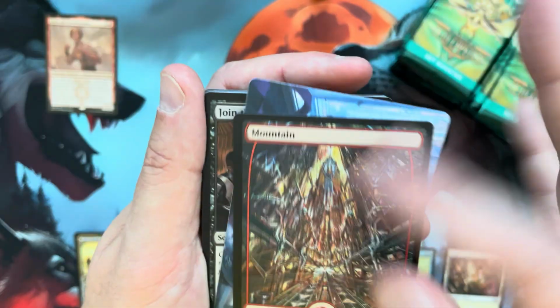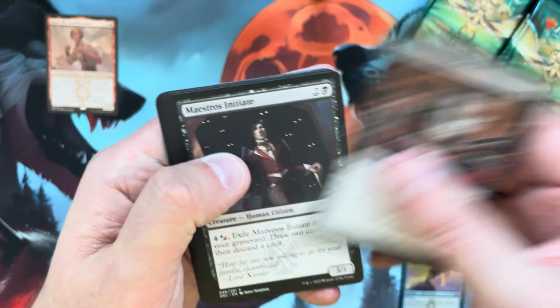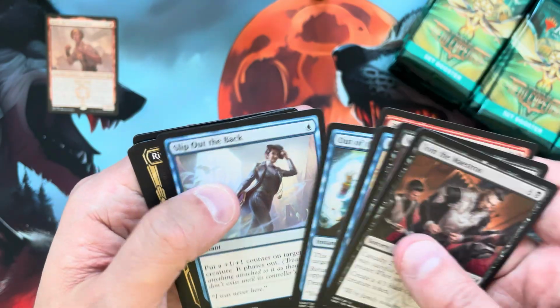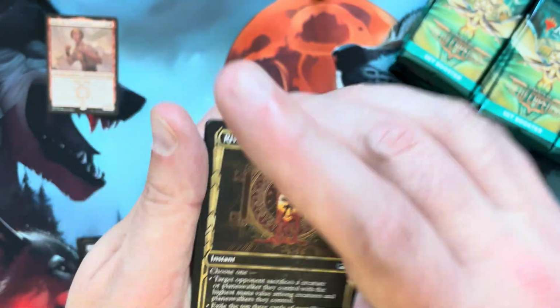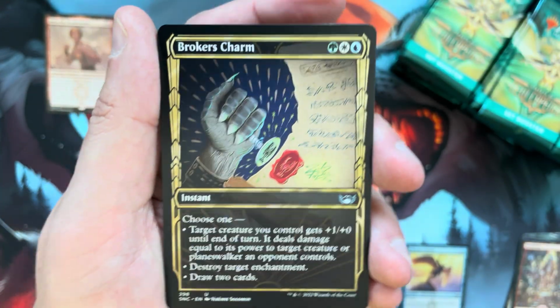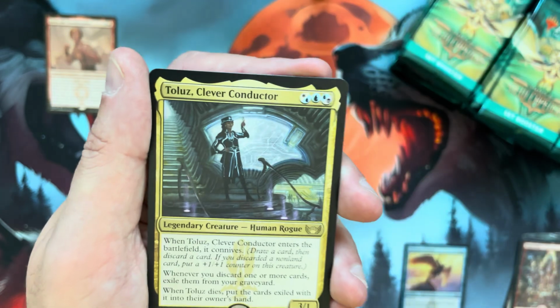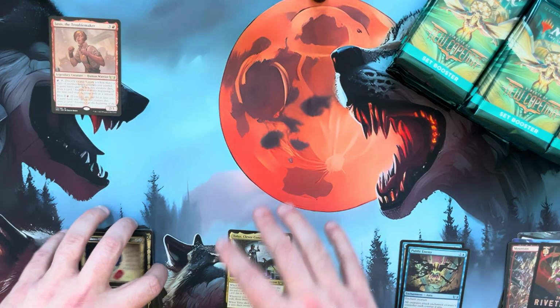So I figured for 4 or 5 shots in a box, right? 4 or 5 of the non-Stranger Things in-universe cards. Slip Out the Back's actually a pretty good uncommon. Shot at some good spice, then, you know what? Worth it. Otherwise, this box is going to be an absolute pummeling. Toluz, Clever Conductor. Public Enemy as a foil uncommon.